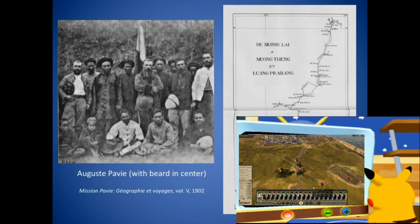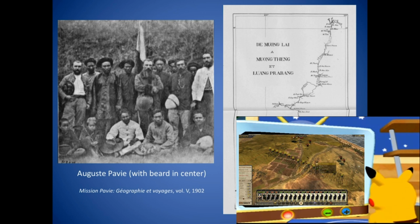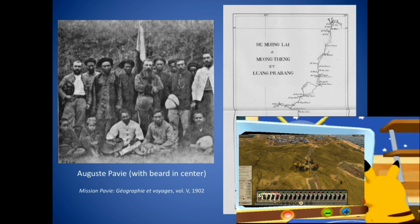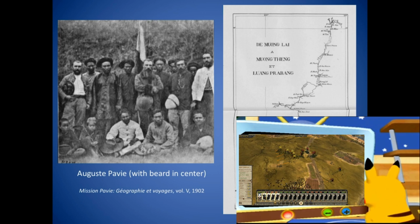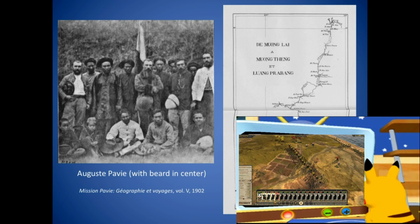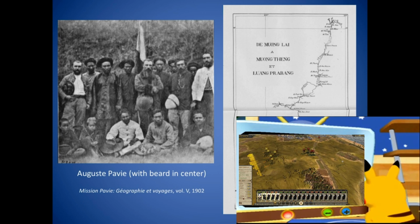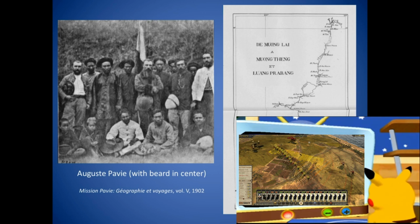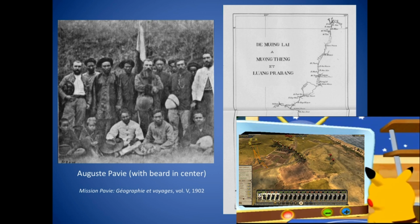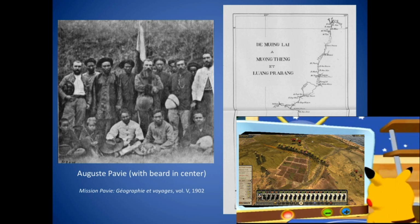Just as McCarthy was leaving, Pavie was starting his own mapping activities from Luang Prabang to Dien Bien Phu. Again, this is Pavie with his surveying colleagues, and his route map from Luang Prabang all the way to Muang Lai with Dien Bien Phu near the center. General Surasak met him and tried to persuade him to accept Siam's territorial claims in the region. Surasak had his maps, but Pavie rejected them as incomplete.